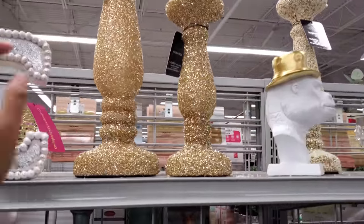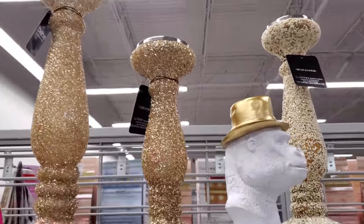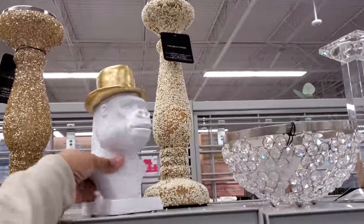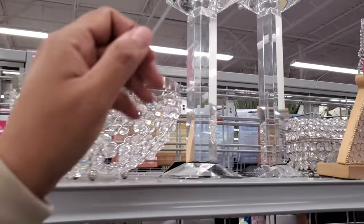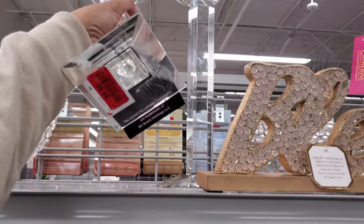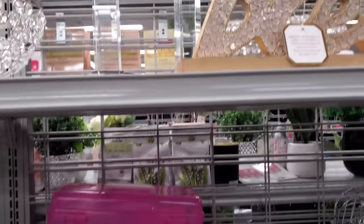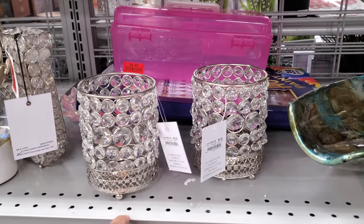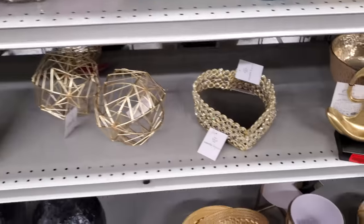Candle holders. BB, those are $8.99. They also have a tall one. Look at this guy with his little gold hat for $7. Now these are actually really, really heavy. They're $10 by Nanette Lepore. A lot of the bling, if you're loving this bling, Burlington would be your spot. $7. It's a heart-shaped one.